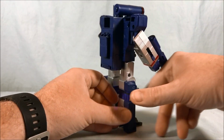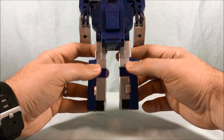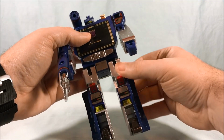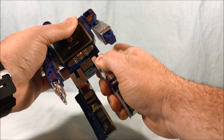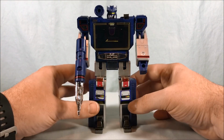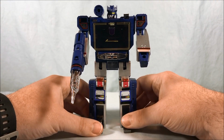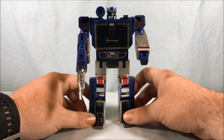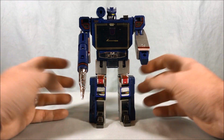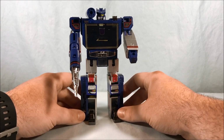Now, I don't know what it is about the feet, but I can't really get him to stand level. Oh, you know why? Because I have to push this in, I think. I think one side's a little taller than the other right now. There we go. Now he's standing. But yeah, he looks great. I love it. Pure 80s nostalgia. They weren't amazing toys as far as action figures go with all the articulation and stuff like that, but he looked awesome, and as a kid it would have been amazing to have this guy. So I'm super pumped, and I think he looks great.